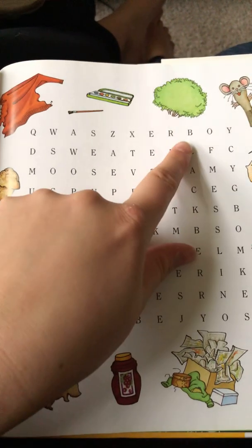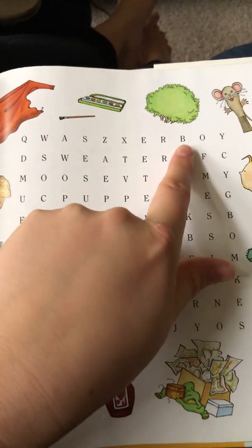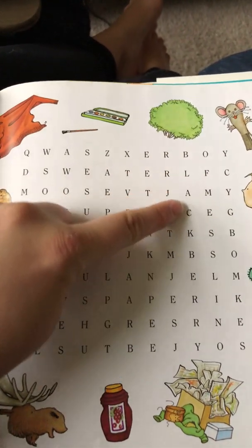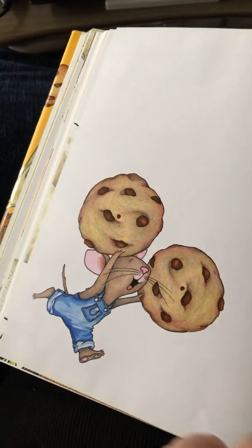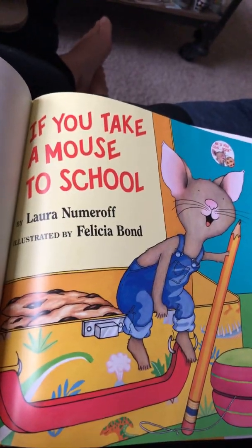I'll find some B's. Let's see. Well, if I go across like I'm reading. Oh, here's a B. Oh, that says boy. If I go down, it says blackberry. Word searches are a little tricky. It takes a lot of practice, but they're pretty fun when you learn how to do them. And last but not least, we're going to see what happens tomorrow if you take a mouse to school.